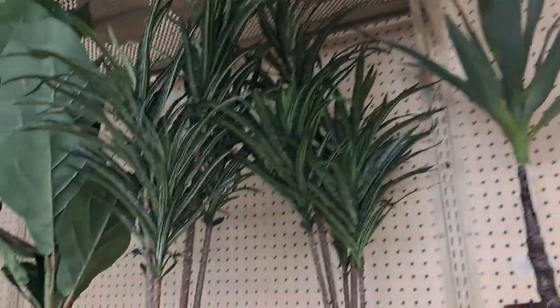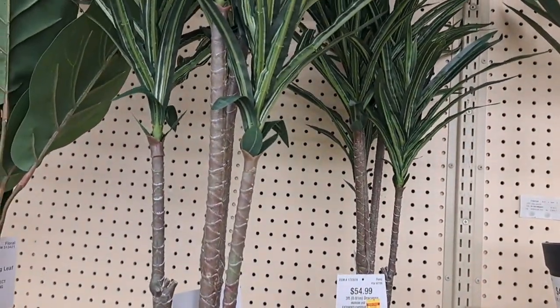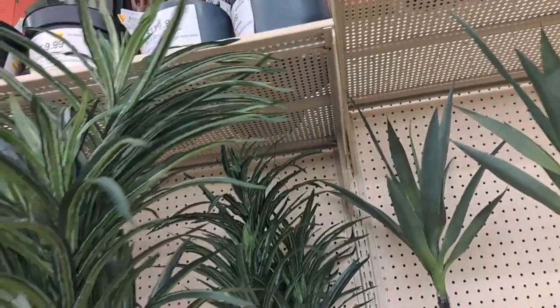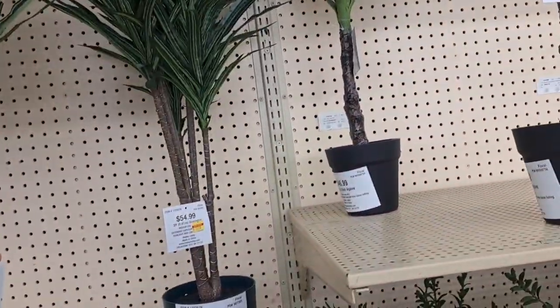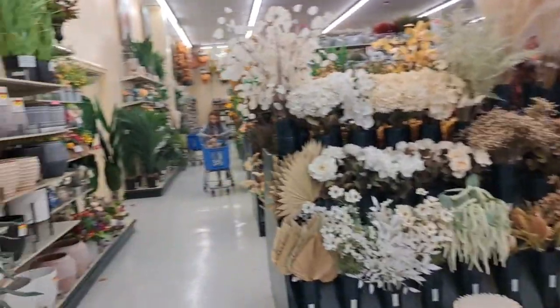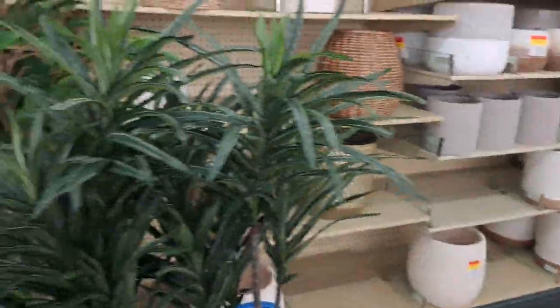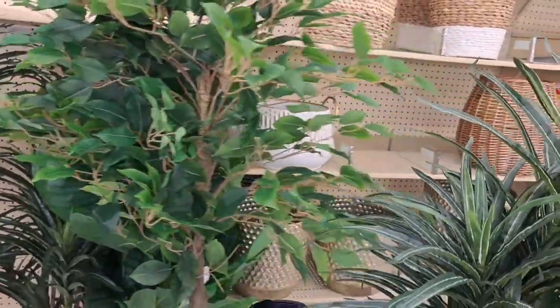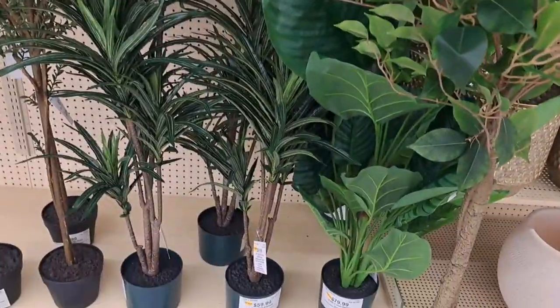But they'll be nice at my door. So I'm gonna let these two here ride for right now. That'll be 46, 44. Yeah, about $46 for those two.